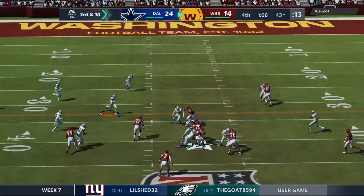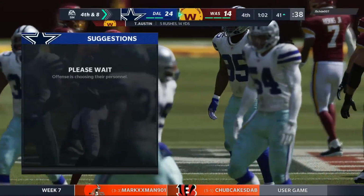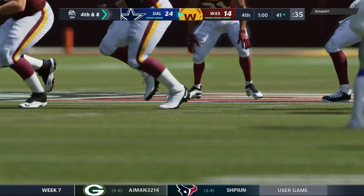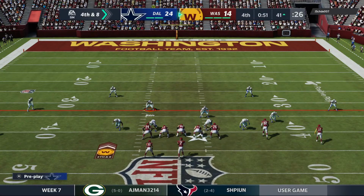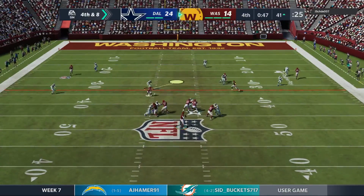On 3rd down, it's Austin, and he gets this only to the 41, not near enough for the first. Give him a couple on the run as it brings up a 4th down. And they're indeed going to go for it here on 4th down. So trailing here in the last quarter, let's see how this plays out.